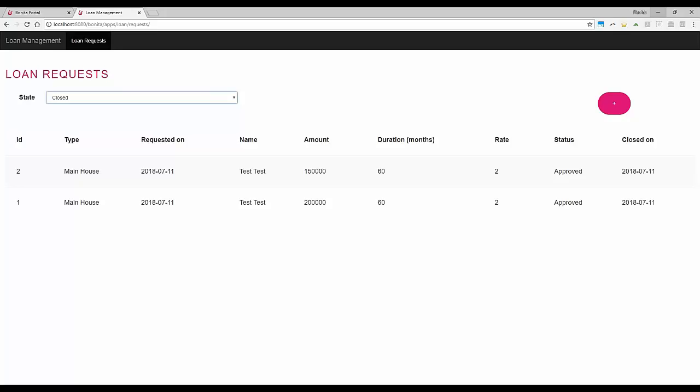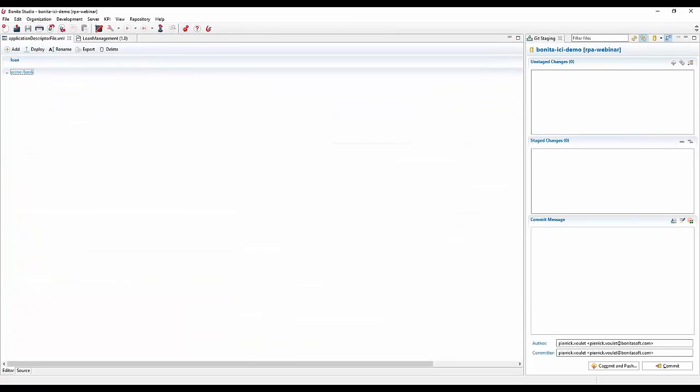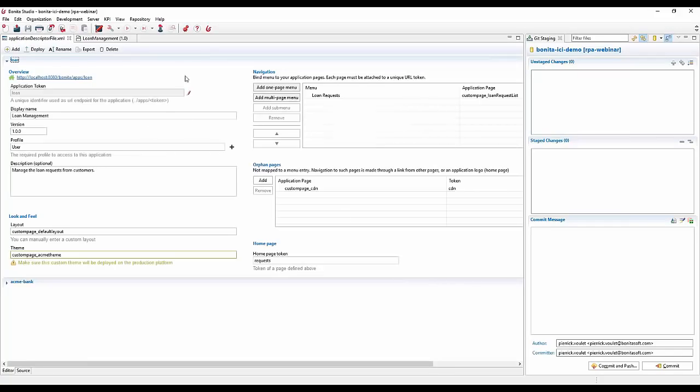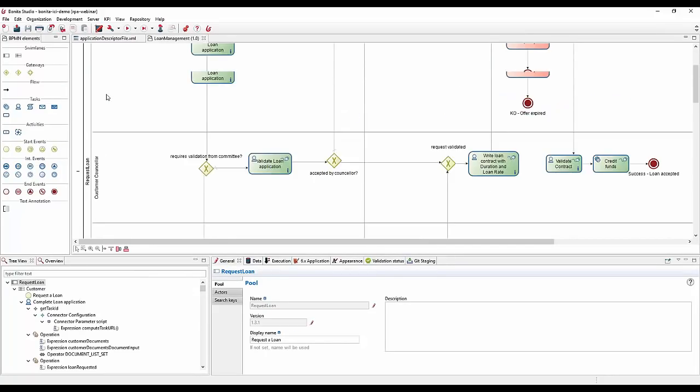maybe if I can take a few minutes to go deeper into details about the development, maybe that will be helpful for you. So what I will be doing here is opening my studio. So this is the Bonita Studio. As I was telling you, we have two different applications. So that's why you see two different applications here. This is where you can specify all the pages and so on that we'll be using. Then we have the main process that we use.